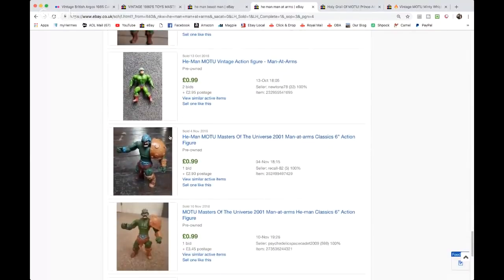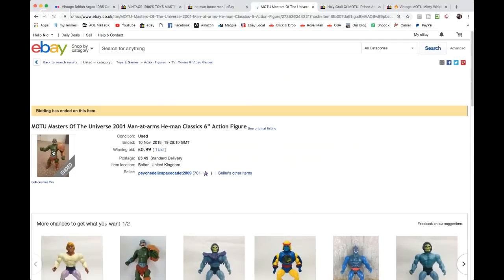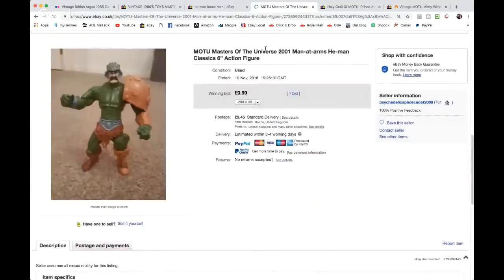Look at that. That is so different, that 2001 version. I really don't like that. Looks nothing like the original figure. No, I don't like that.